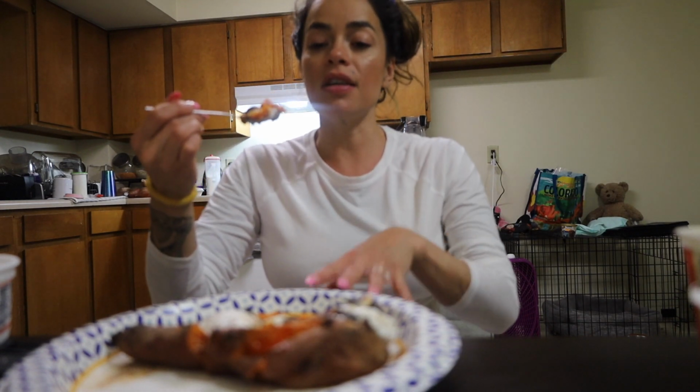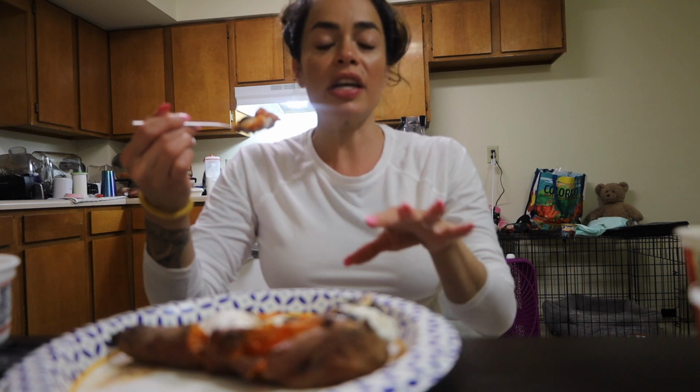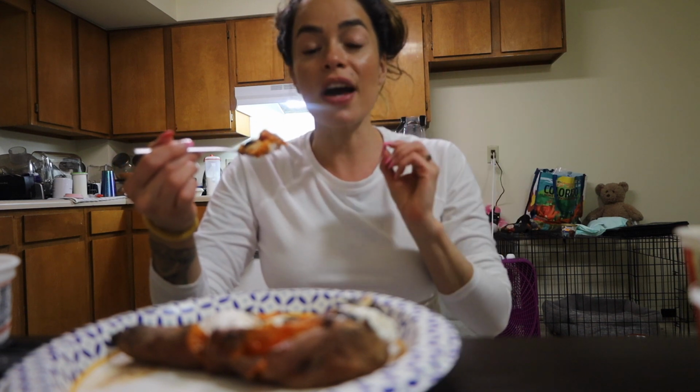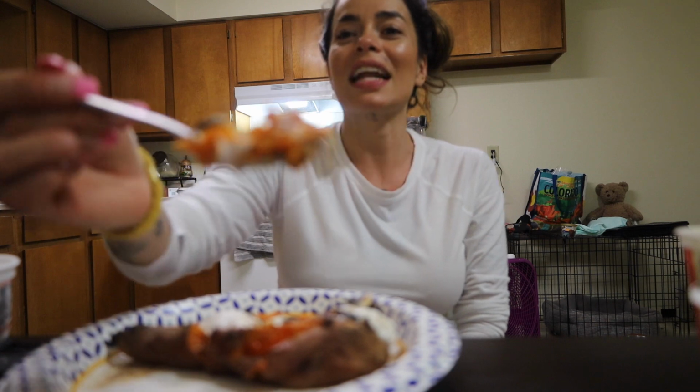I do prepare these. I eat a sweet potato nearly every day. So I cook like 5 to 6 sweet potatoes in a crock pot. I don't use an oven either. I use a crock pot with a little bit of water, and it cooks super fast. They're ready within 40 minutes, and they cook really soft and moist too, which I super love. Here we go.